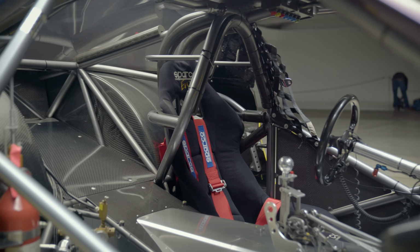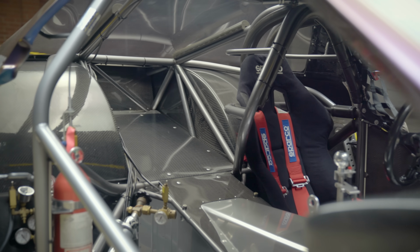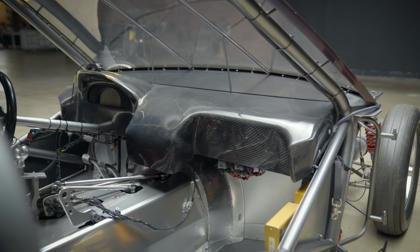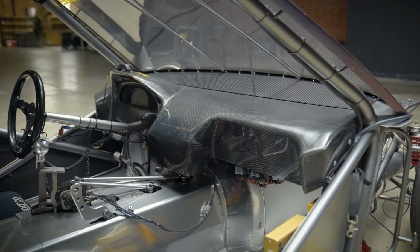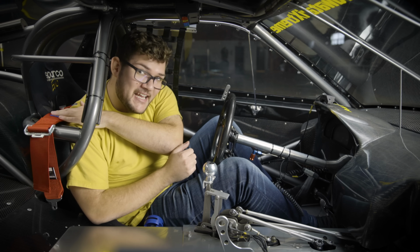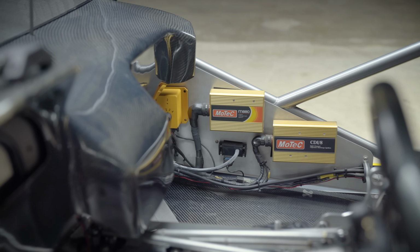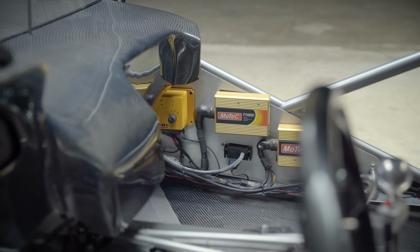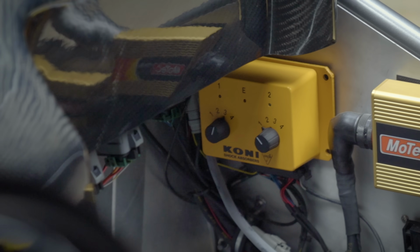This is probably the nicest cockpit we've ever seen on the show, and that includes factory cars. This is immaculate. Everything in here is either aluminum or carbon fiber. I'm sitting in a Sparco seat with Sparco harnesses. On the passenger side, we can see the Motec ECU, CDI, and Koni shock control for those electronic rear shocks that we were talking about earlier.